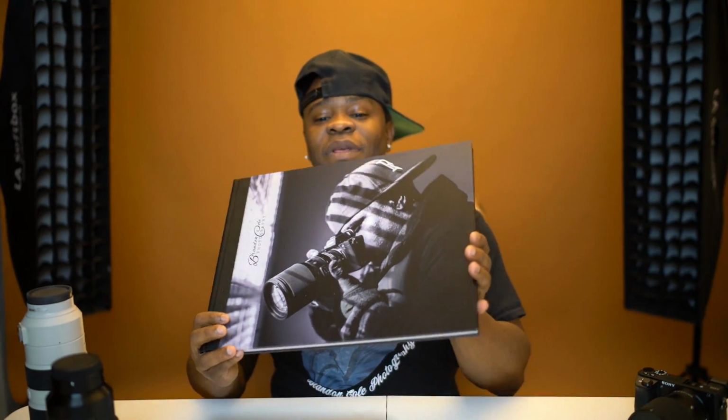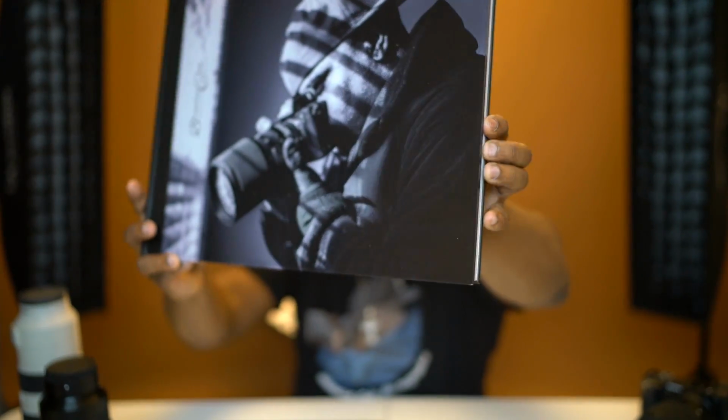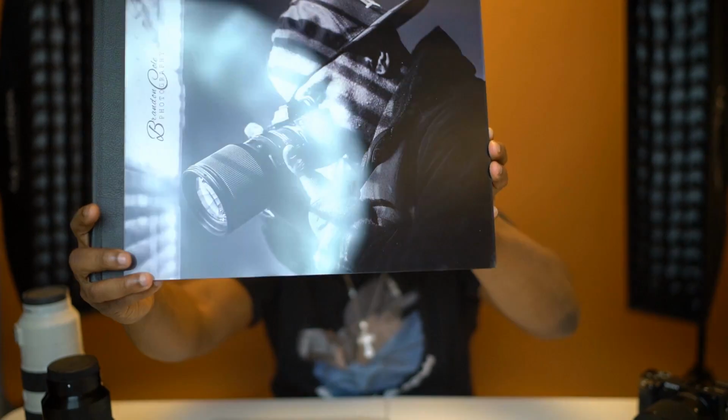Now this is a 16 by 12 professional line photo book. This comes from their professional line, and this is the only one that you can get that actually has the acrylic glass on the front. We're going to get into that also. But here's a look at the book, and you can see the glass.